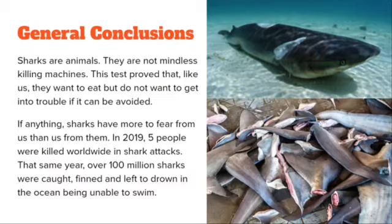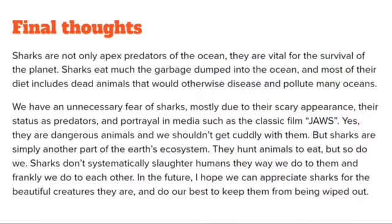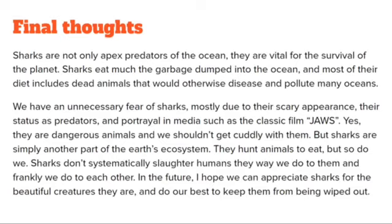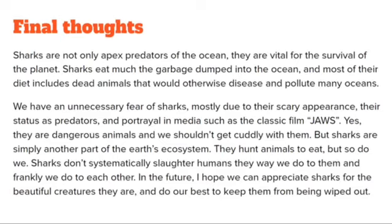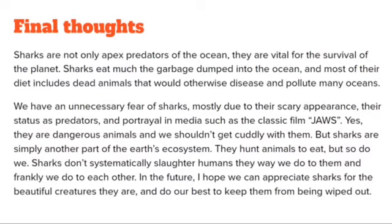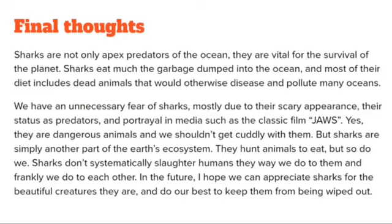In 2019, 5 people were killed worldwide in shark attacks. That same year, over 100 million sharks were caught, finned, and left to drown in the ocean, being unable to swim. Sharks are not only the apex predators of the ocean, they are vital for the survival of the planet. Sharks eat much of the garbage dumped into the ocean, and most of their diet includes dead animals that would otherwise disease and pollute the ocean.